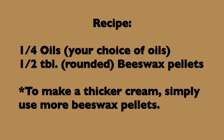Now for the recipe. Basically, it's 1/4 cup of the oil of your choice. It can be a combination of 5 oils like I'm using, or it can be 2 oils. Whatever you choose, you have to mix them equally to get to 1/4 cup of oil. And you're also going to use 1/2 tablespoon rounded of beeswax pellets.